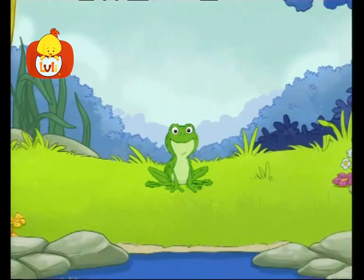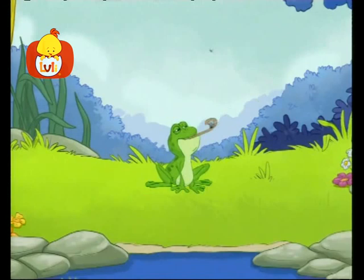Ribbit, ribbit, who can hear? Ribbit, ribbit, the frog is near. It sits and spies the passing flies. Hop! Look how far it jumps! Straight to the middle of the swamp!